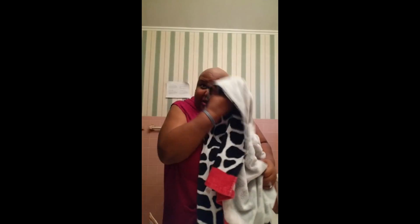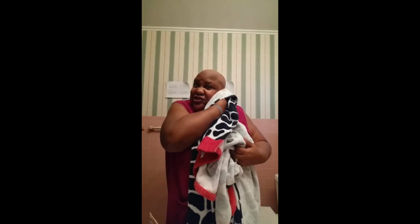Okay, so now I'm just drying my face. Just finished washing off the cleanser. Is my towel cute? I love it. So I use the harder end first, and then I use the softer end. But I like to get all up in there. I probably should be using softer things on my face. It's so rough sometimes.